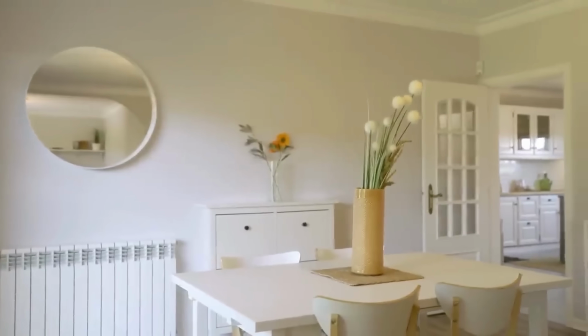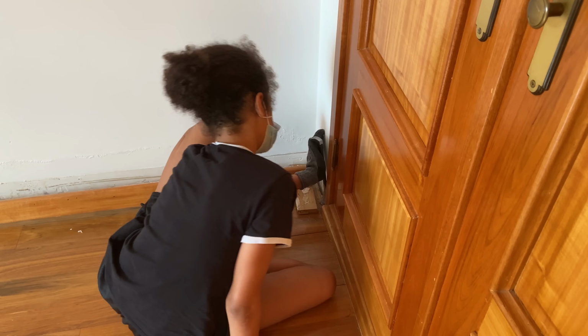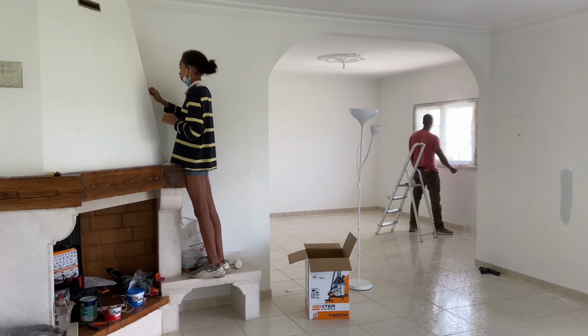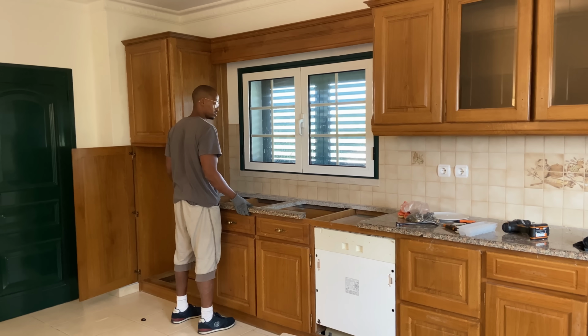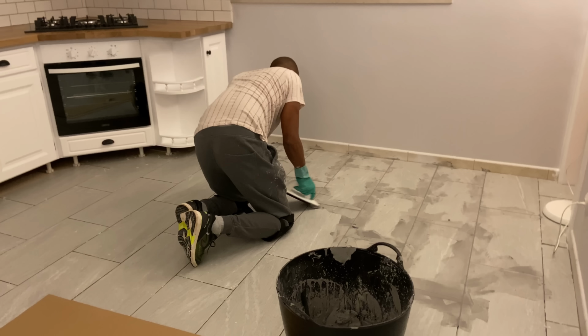So almost 3 years ago, we bought our dream home on the Silver Coast of Portugal. If you haven't watched that video, go back to that video. You'll see how much we paid for the home and everything that needed to be done to the home. Well, over the past 3 years, our entire family came together and created some amazing memories renovating that home. We did everything ourselves, and we couldn't have been more excited with the results. It was truly a dream home.